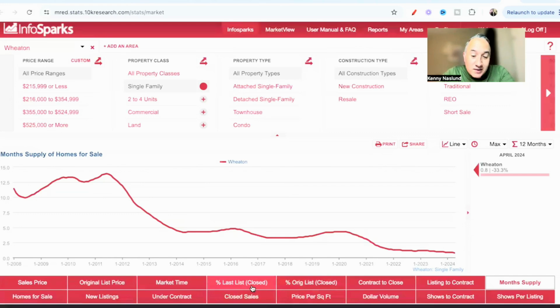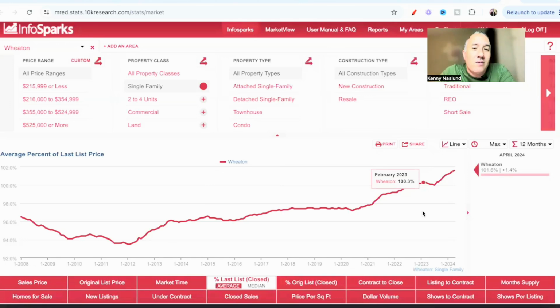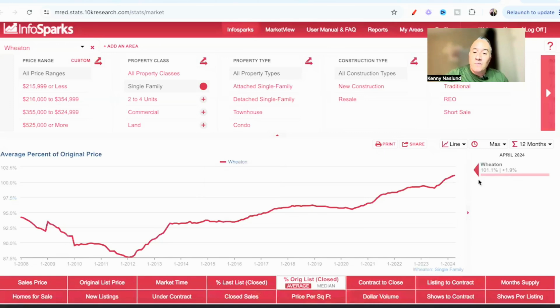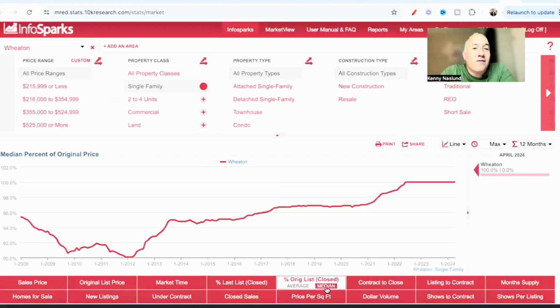Now, to give you an idea about pricing, the last list price, so not even the original list price, but the last list price. So if they took a price reduction, sellers are getting right now 100% on the median side of it and 101.6% on the average price point. So essentially they're getting above the last ask, or even let's take a look at the original, same thing. They're getting 101%. So literally above the asking price itself, and the median right at 100%. So essentially whatever sellers are asking, in terms of being reasonable and not being astronomical about where the market is, that's really what prices are yielding in this market if you're thinking of moving to Wheaton and wanting to buy outside of renting.